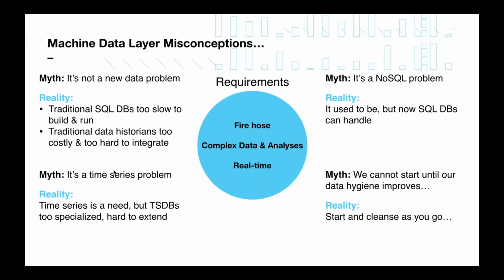Okay, to help you with some of those, let me talk a little bit about some of the myths and realities of data management platforms for the operational brains and smart factories. Myth number one is that this is not a new data problem. We can use the database we've been using for the last 10, 20, however many years to support this system. We can do it with a data warehouse, or we can do it with a data historian.